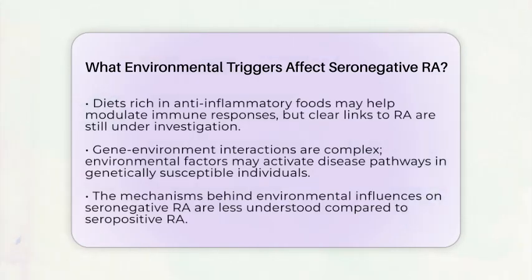Hormonal and dietary factors are also under investigation. Reproductive history and hormone use may influence immune responses, but their specific impact on seronegative RA isn't fully understood yet. Diets rich in certain nutrients or anti-inflammatory foods could potentially modulate immune activity, but clear links are still being studied.